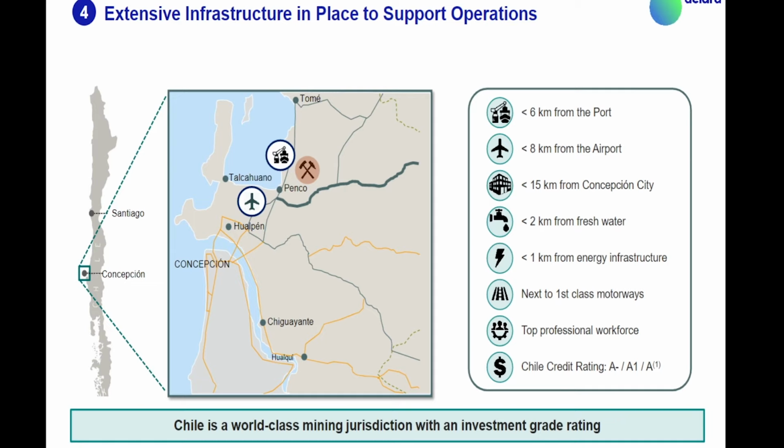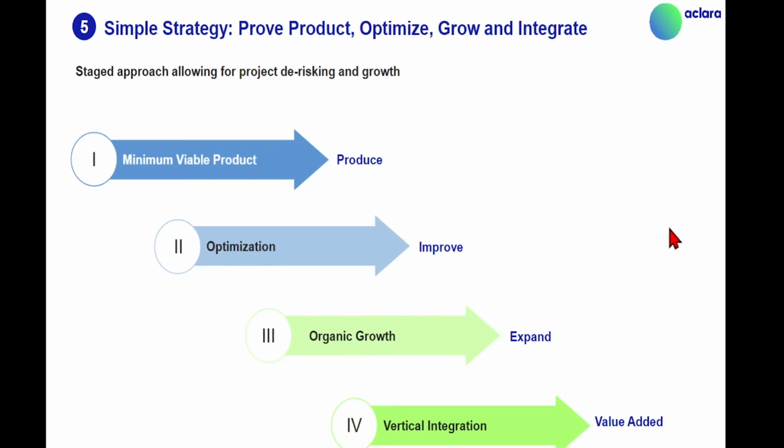So as we can see, very close to the port, the airport, Concepcion City, fresh water, energy infrastructure, next to first-class motorways, top professional workforce, and Chile's credit rating of A-, A1. Chile is a world-class mining jurisdiction with an investment-grade rating, as we can see there. Simple strategy: prove product, optimize, grow, and integrate.